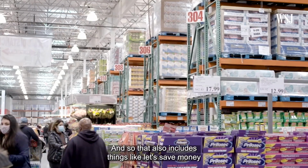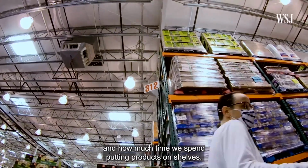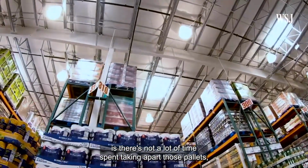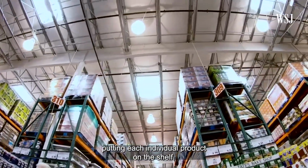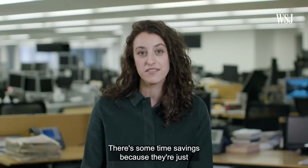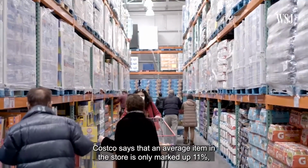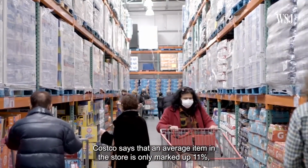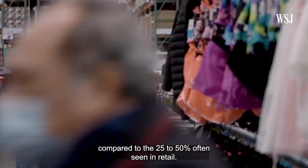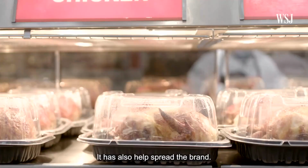And so that also includes things like, let's save money in how much time we spend putting products on shelves. So that's part of the reason why you see these pallets of goods stacked up to the ceiling. There's not a lot of time spent taking apart those pallets, putting each individual product on the shelf. If they eliminate that, there's a little bit of labor savings, there's some time savings, because they're just putting all that stuff out on a pallet and you take it. Costco says that an average item in the store is only marked up 11%, compared to the 25 to 50% often seen in retail.